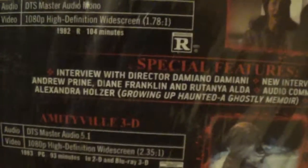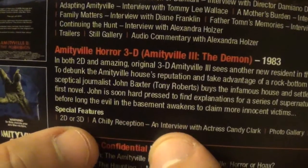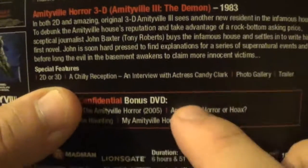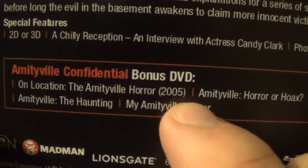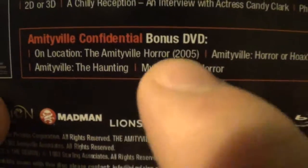And then finally we have Amityville 3D here, which in the Scream Factory version contains both the 2D and 3D version on the same disc. And with Amityville 3D here, we have the 2D and 3D version, but also A Chilly Reception, an interview with actress Candy Clark. So that's different as well. And then the final difference with this box set and this box set is the fourth bonus disc, which has the On Location, the Amityville Horror 2005, Amityville Horror or Hoax, Amityville The Haunting, and My Amityville Horror.